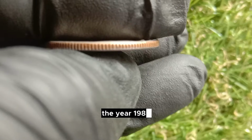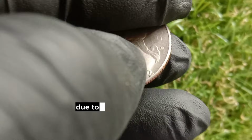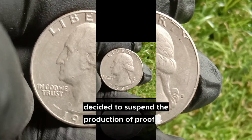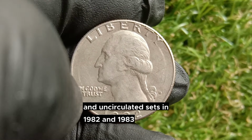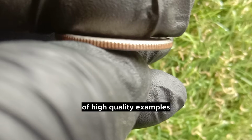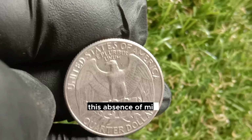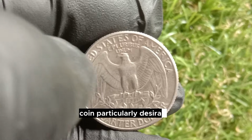However, the year 1982 marked a significant turning point for US coinage. Due to economic challenges and a lack of demand, the United States Mint decided to suspend the production of proof and uncirculated sets in 1982 and 1983. This decision led to a scarcity of high-quality examples of these coins, including the 1982-D Washington quarter. For collectors, this absence of mint sets made the 1982-D coin particularly desirable.